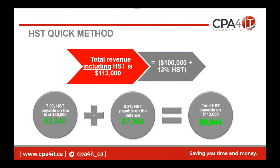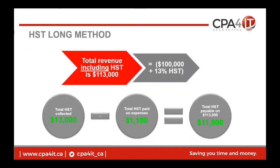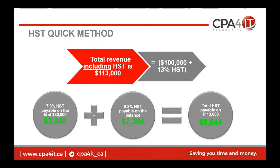So if we compare it to the previous scenario, if your total revenue including the HST is $113,000, you would pay 7.8% of the gross revenue collected, so the $113,000, on the first $30,000, and 8.8% on the remaining balance. And as you can see in this scenario, the tax liability is $9,644. So when compared to the previous scenario, which was the regular or long method, there's quite a difference there, $11,900. There's a great benefit to making that election with the CRA.